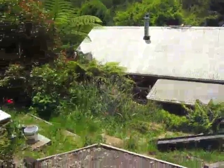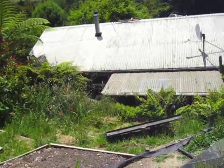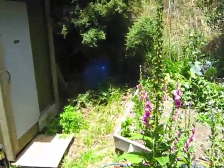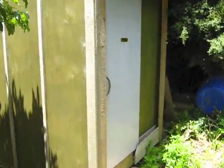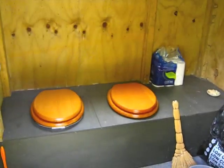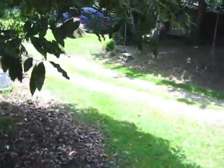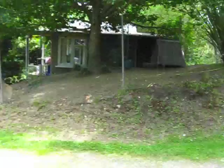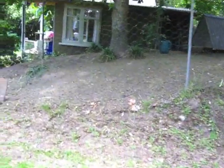So it's really that cool store now has the earth roof and the earth garden. So there's the dunny. Chickens aren't out at the moment, but there's four or five in there, red ones.